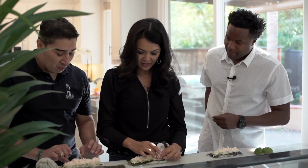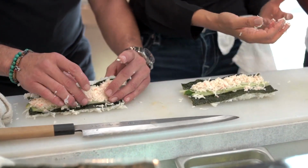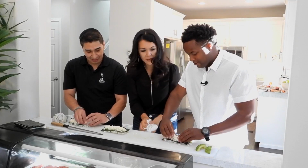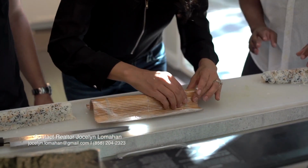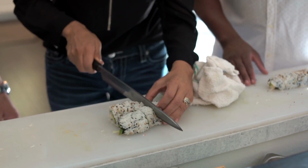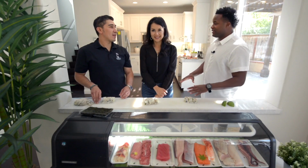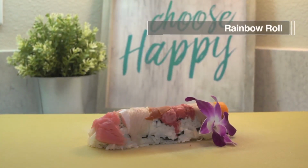So now comes the most important part. We gotta make sure you tuck in everything and the roll gets really tight. Wow, this is the hard part. All right, so we got our first roll done. All right, let's all set our rolls to the side. And what do we got coming up next?